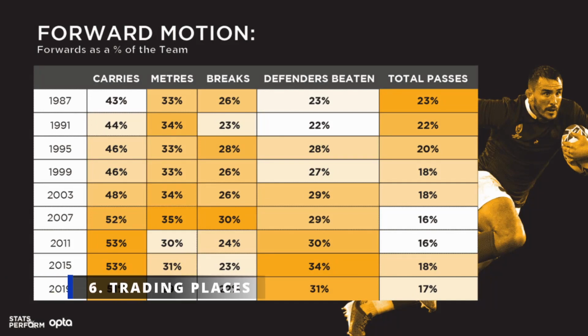Lastly, at number 6, the forwards and backs evolution, trading places. Forwards win matches, backs decide by how much, is the old adage. But has this become more or less true over the years? To test this theory, Stats Perform looked at how the role of the forwards has evolved by viewing their stats as a proportion of the overall team totals.